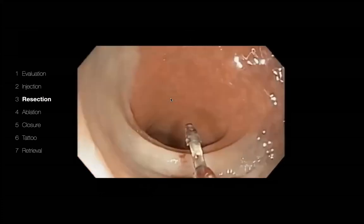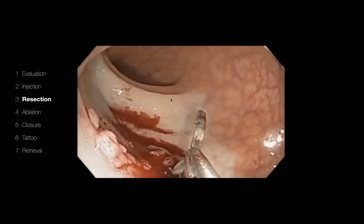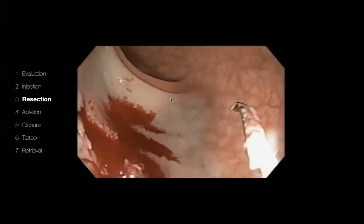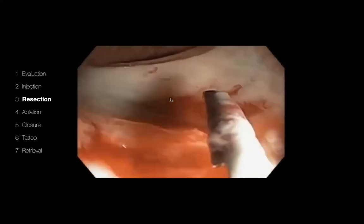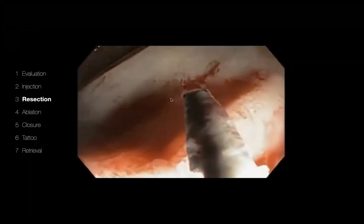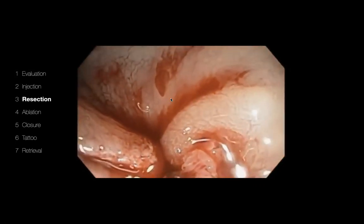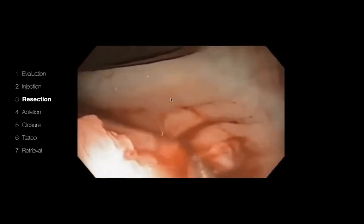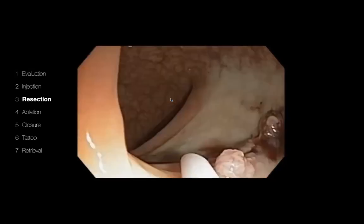so we reopened the clip, and then we decided that it is a little bit to the left. The first application was a little bit to the right, and we wanted to see if we can readjust and apply the clip a little bit to the left and see whether we can obtain hemostasis. So as you can see here, we were able to obtain hemostasis.